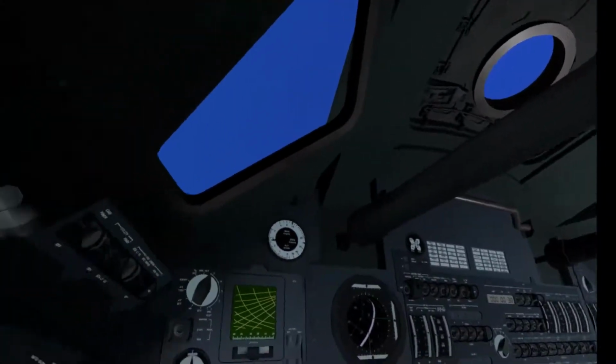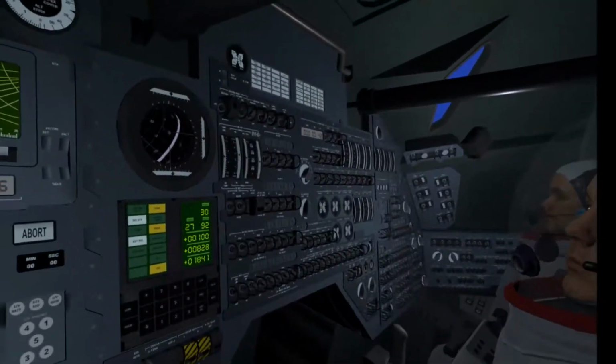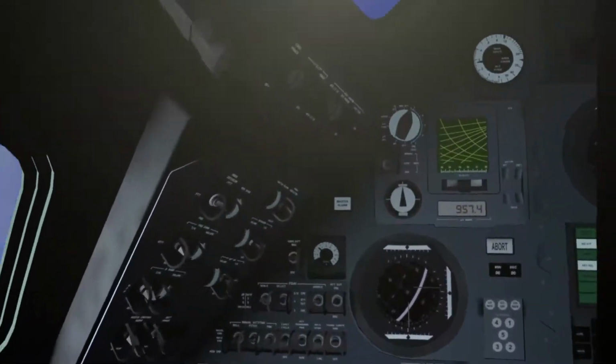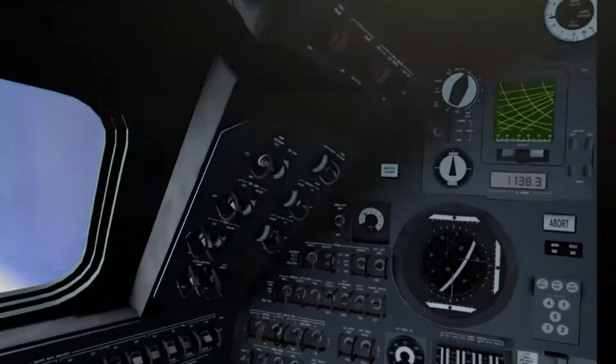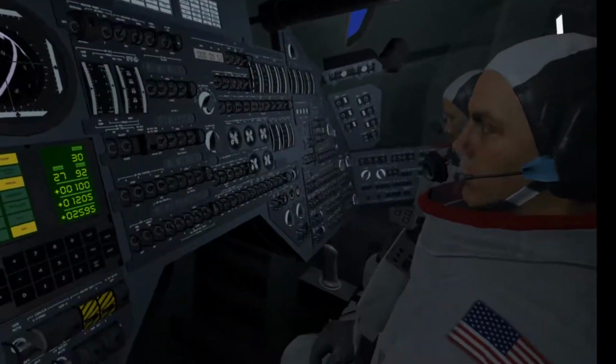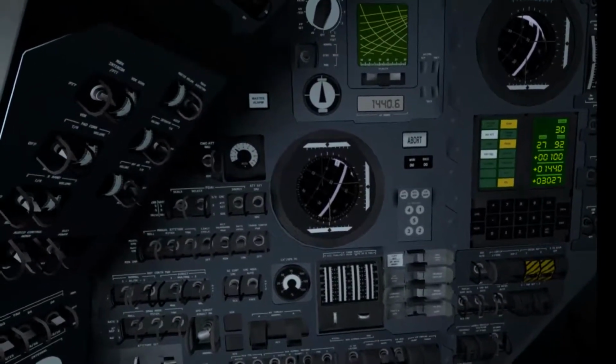So here the graphics are really everything, even what you see on the right side is also in 3D. And now you can see the sky is changing. You can see also music and the sound that they're speaking at the same time. So we're talking with Houston at the moment.